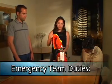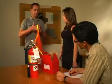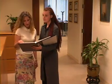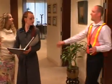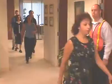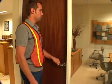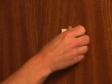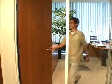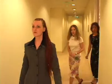Specially trained floor wardens are assigned to each floor. In an emergency, floor wardens will wear bright orange vests. When you hear or see an alarm, move quickly to the nearest exit stairwell. Floor wardens and appointed assistant floor wardens will immediately begin directing traffic, searching isolated areas, and helping occupants to safety. If asked, be prepared to assist your floor warden in handling the emergency. As you leave, close doors in your work area, but leave them unlocked. Do not return for documents or belongings.